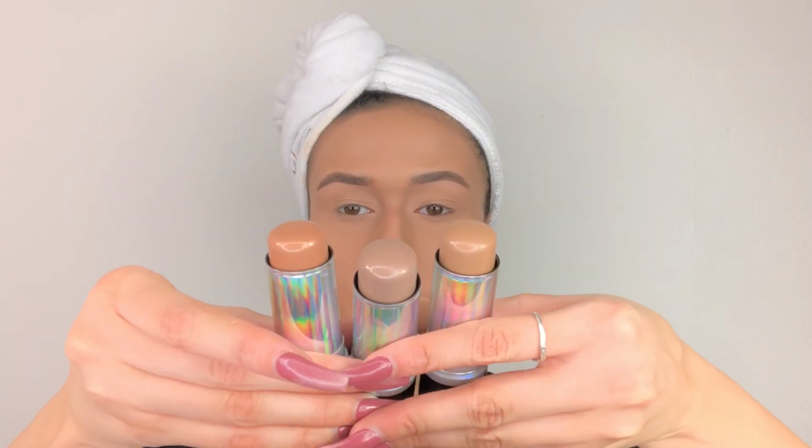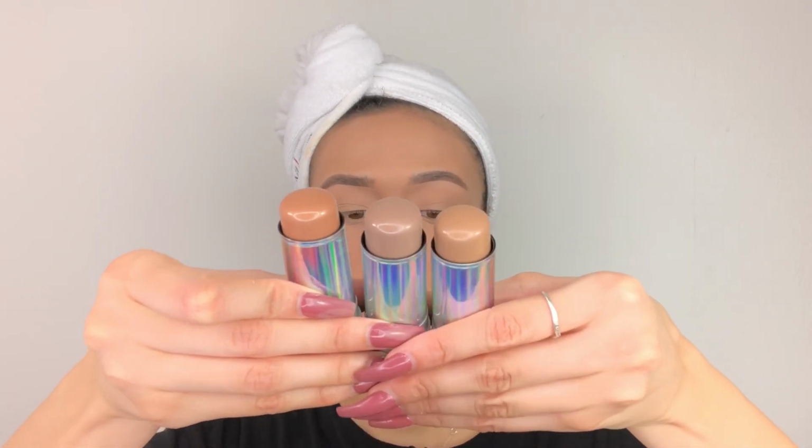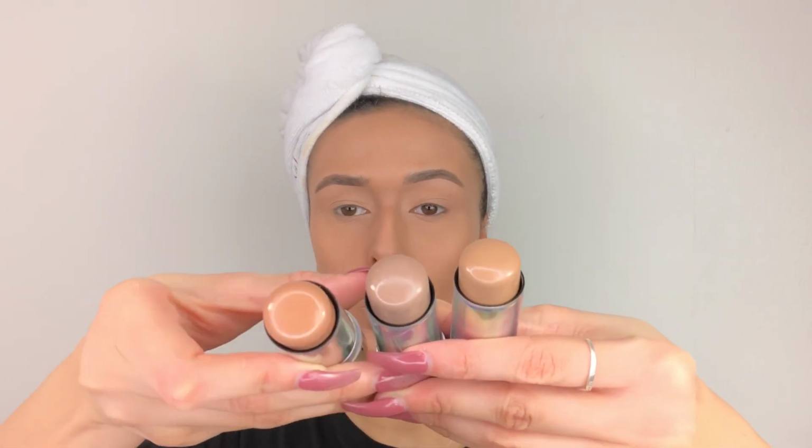I don't even think any of these would work for me. I don't know the shades, but I also did get the concealer shade in 8, just in case I wanted to quickly bronze and whatnot. Okay, so these are the 3 shades for you guys. This is the shade Medium Sculpt, then Cool Taupe, and then Golden Tan. So go in with this and see.